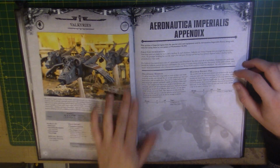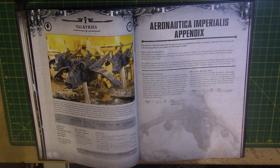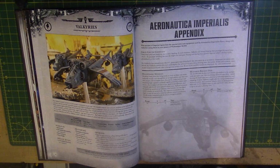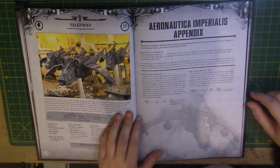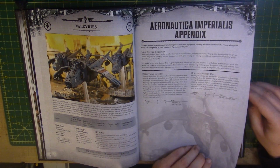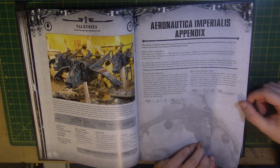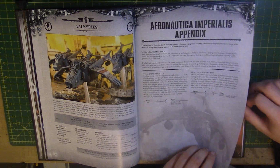So this gives you the option of taking Valkyries in a Space Marine army if you really want to. If there's an option here to take Vendettas, I know they're not as good as they used to be. But that would probably be better, I'd probably see more views for it. But taking a Valkyrie, maybe. But I personally don't see much of a use for it, but I could be completely wrong. A little bit of an appendix here as well for them. So I've just got the Hellstrike missiles and the rocket pod.